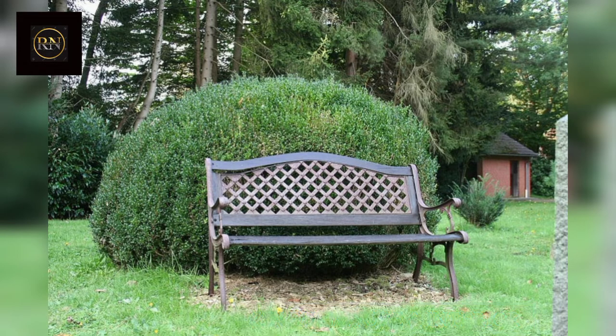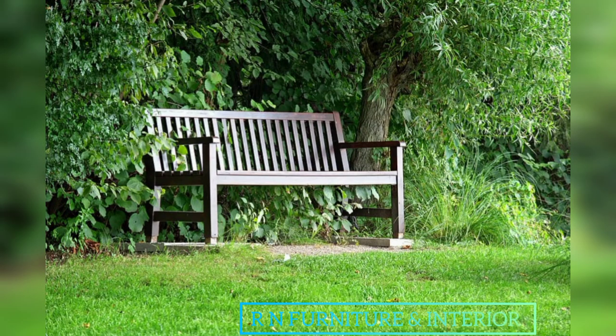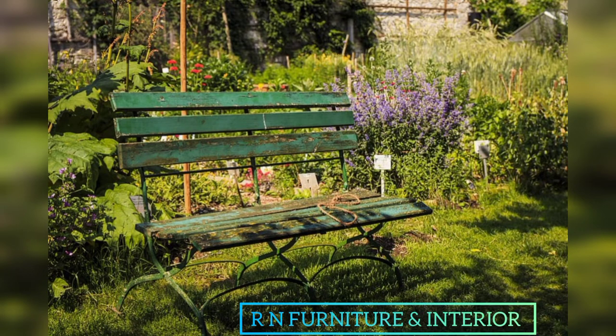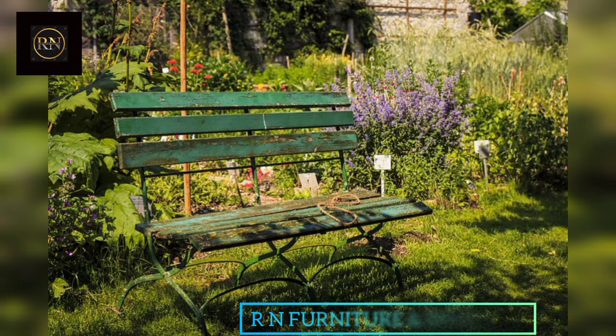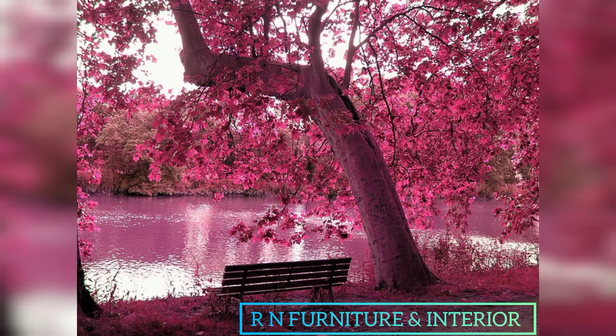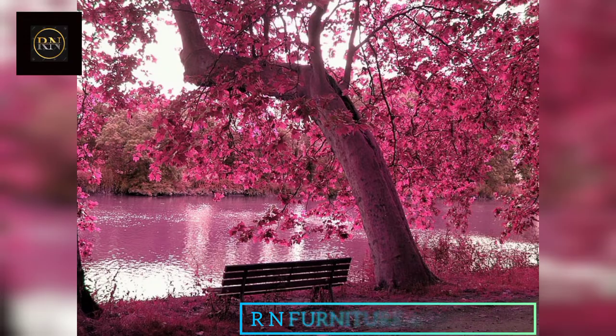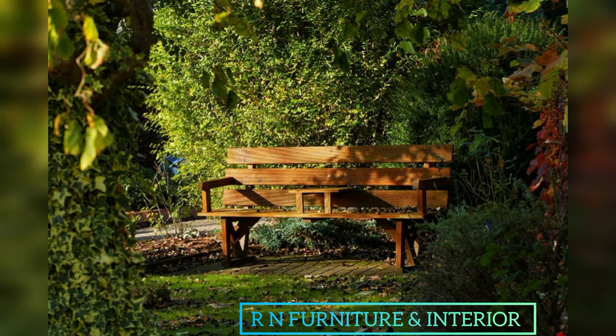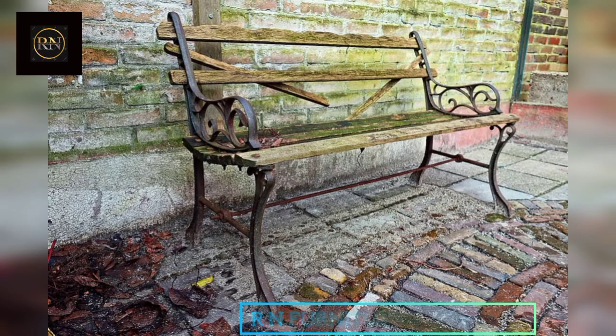10. Rattan garden benches. Rattan garden benches are lightweight, weather resistant, waterproof and protective. 11. Plastic garden benches. And 12. Construction garden benches. These benches are used for outdoor gardens.